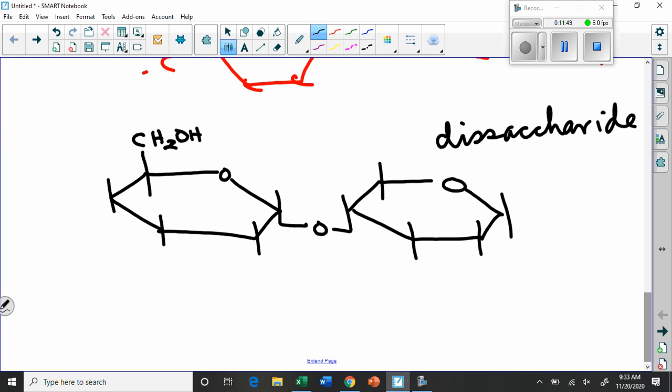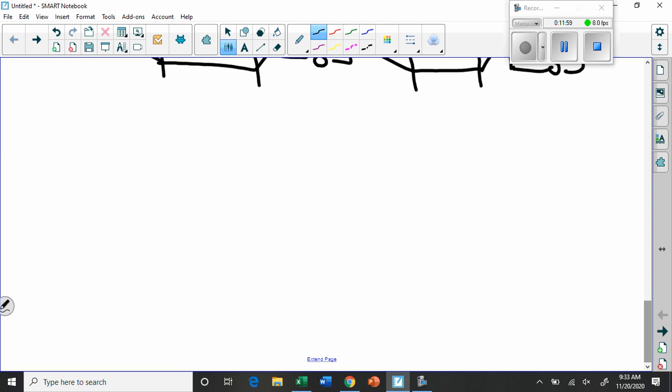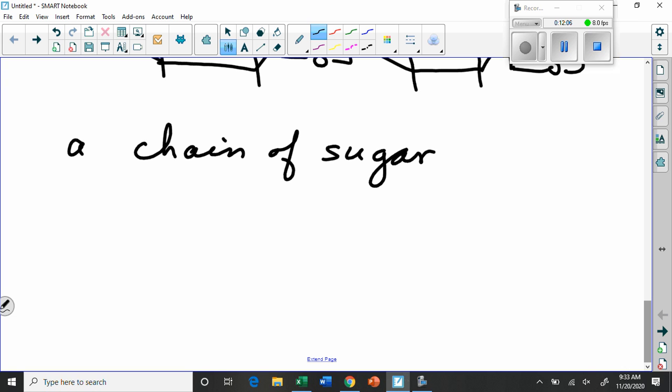Now, what you can also do is you could keep on going. You could add another one, and another one, and another one. It's like a chain. And if you make an entire chain of sugars, the word we use in chemistry is a polymer. That means like a little chain of repeating sugars.